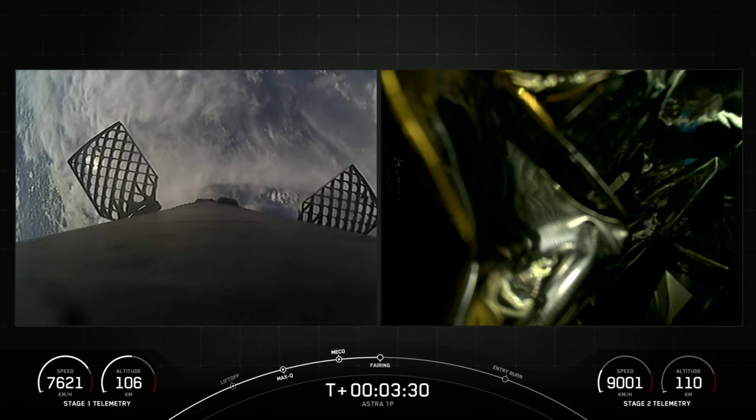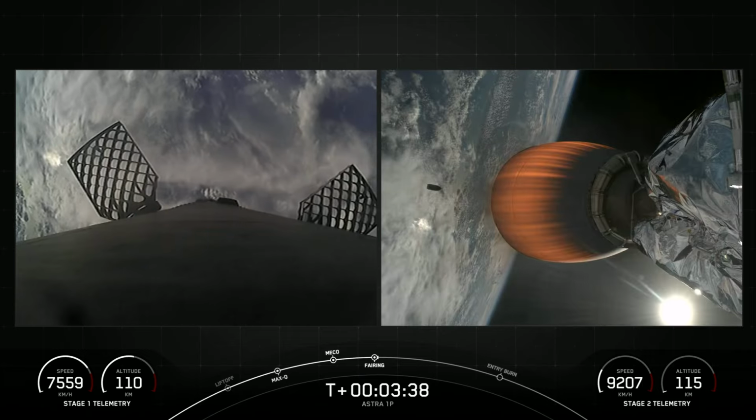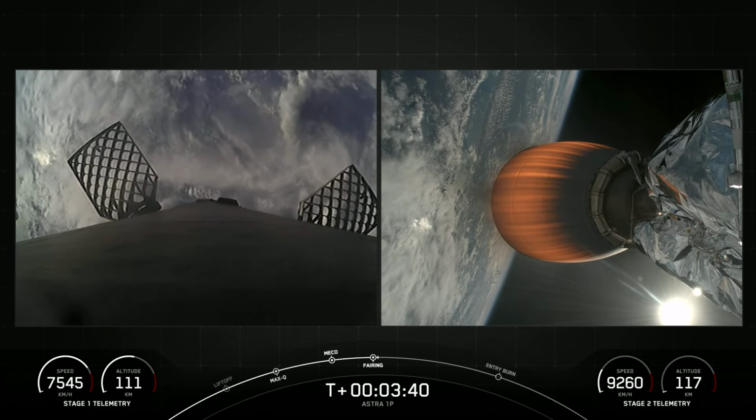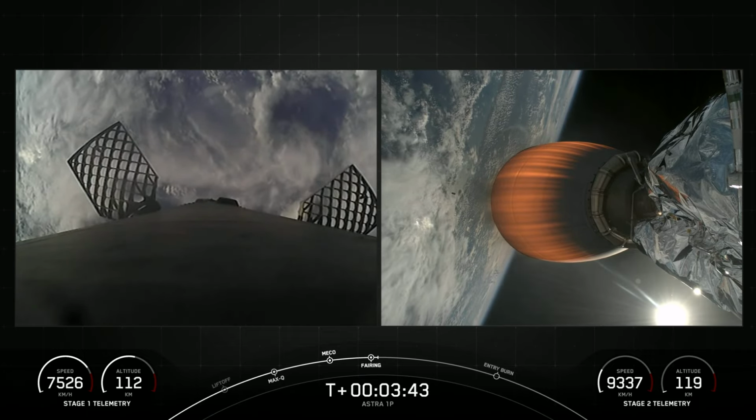Fairing separation confirmed. And there we just heard confirmation of that fairing separation, and perhaps you caught a peek of it as well. Actually, you can see one of those fairing halves falling away in the background behind the MVAC engine there on the right-hand side of your screen. Nominal trajectory.